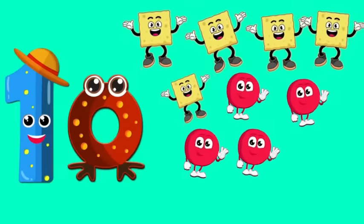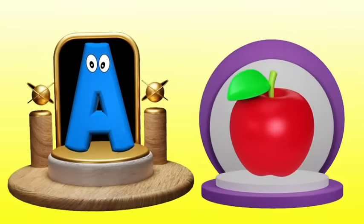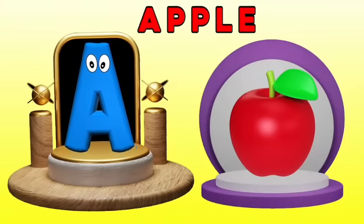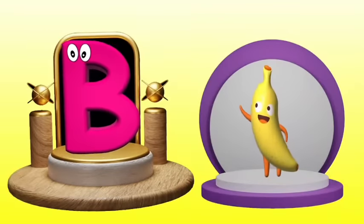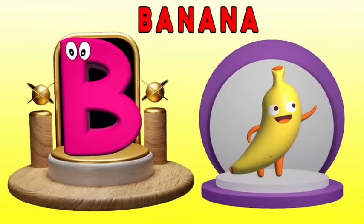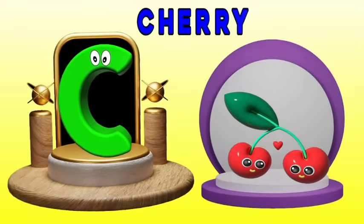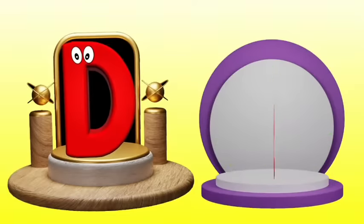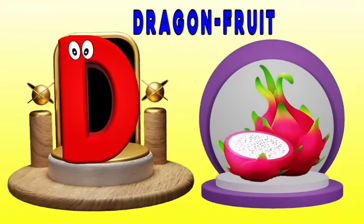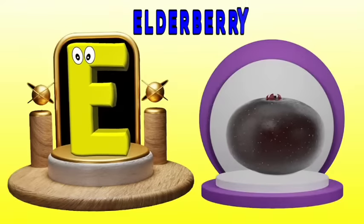9. 10. 10 shapes. A. A for apple. B for banana. C for cherry. D for dragon fruit. E for elderberry.